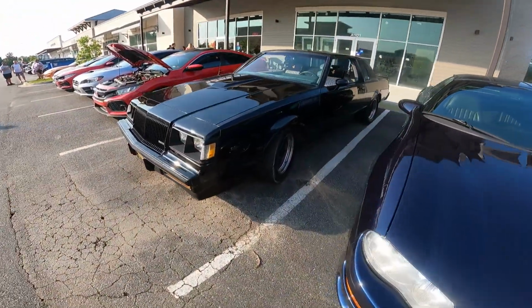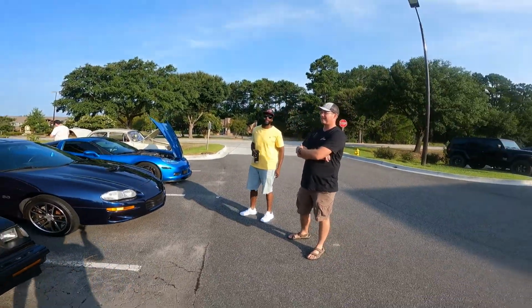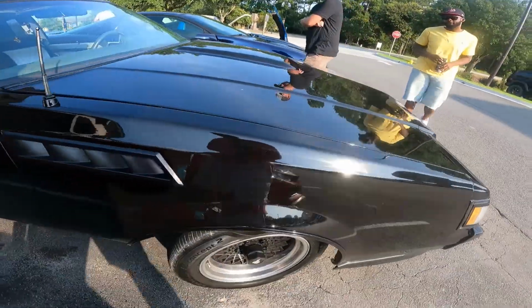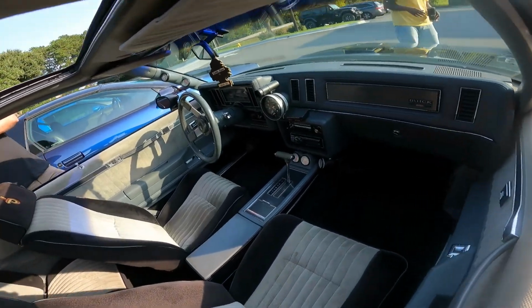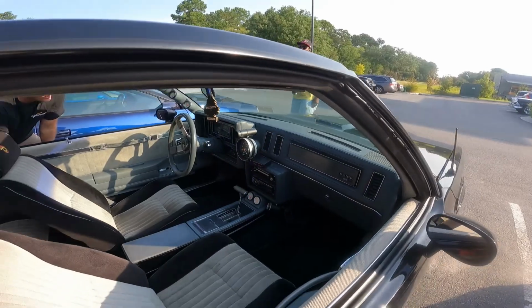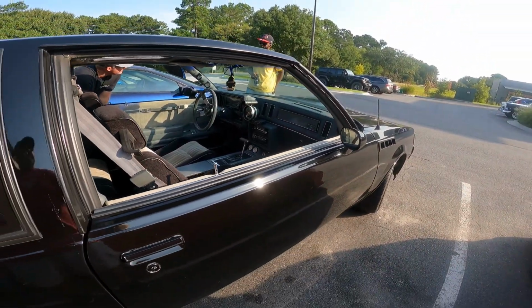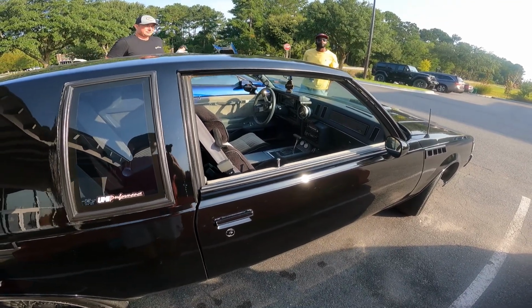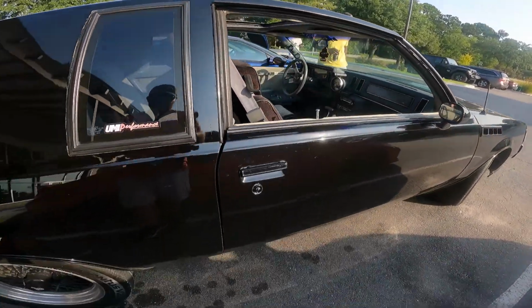Okay, here's the car of the day. You hardly ever see these around anymore. It's a Grand National. My buddy did a shitty job, but you know, it looks good from 50 feet. Yeah, it does. What year is it? 87. Okay, 87. Dude, I like this interior, man. With a sunroof. Is the sunroof standard factory in 87? Yes, sir. Astro roof, they call it. That's what I'm talking about.